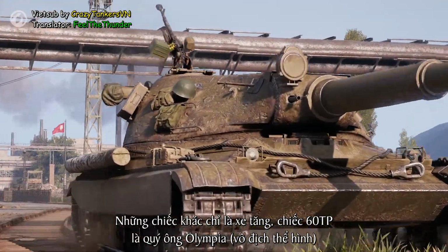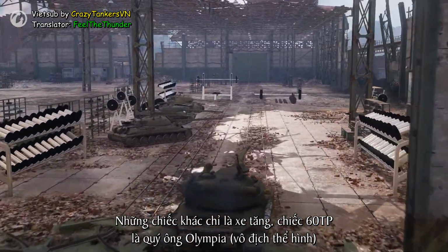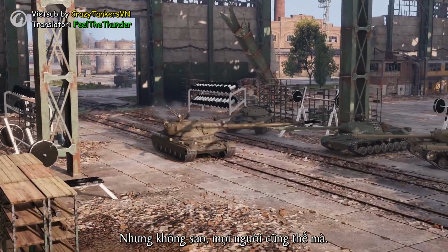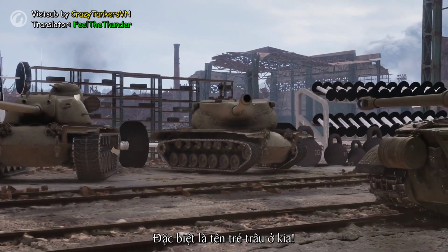Other tanks are just tanks. The 60 TP is Mr. Olympia. He occasionally skips legs, but that's okay, because so does everyone. Especially the cheeky one over there.